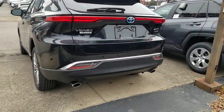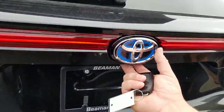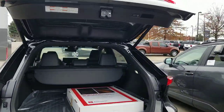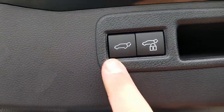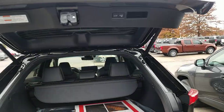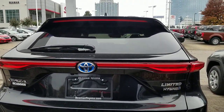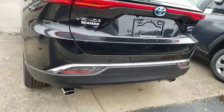All right, you can see your chrome on the back here, dual chrome tipped exhaust. Standard across the entire line is your power up and power down tailgate. Right, so it'll go up, it'll go down. You also have the ability, if you want to, to hit either one of these two buttons. If you hit this button, then when it comes down, you're gonna hear a second tone here. Once it comes down, it's gonna lock the car. And you just heard it lock, all right? So once it comes down, it's gonna lock that vehicle.